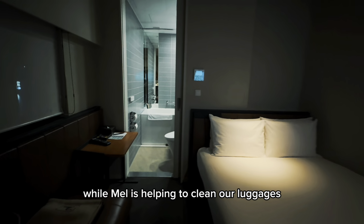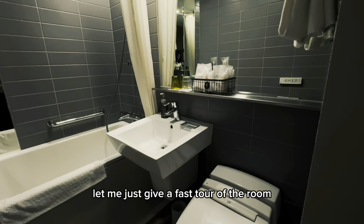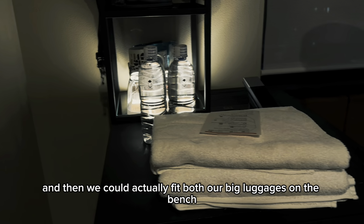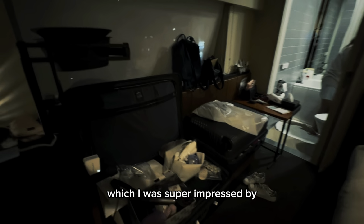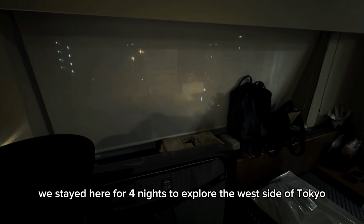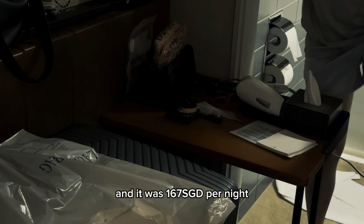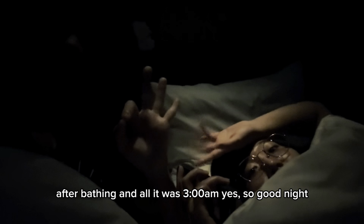While Mel is helping to clean our luggages, let me just give a fast tour of the room. So this is the toilet, and then we could actually fit both our big luggages on the bench, which I was super impressed by. We stayed here for 4 nights to explore the west side of Tokyo, and it was $167 per night. After bathing and all, it was 3 a.m. Yes, so good night.